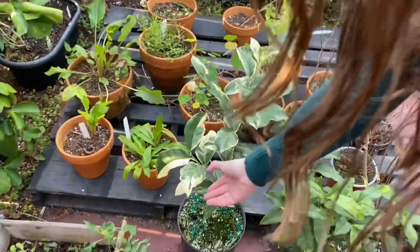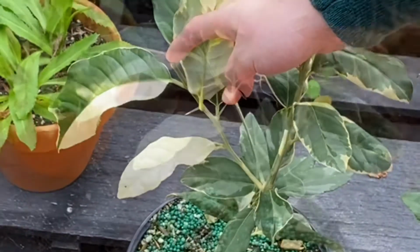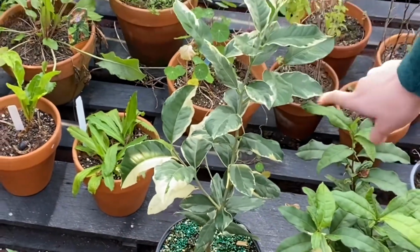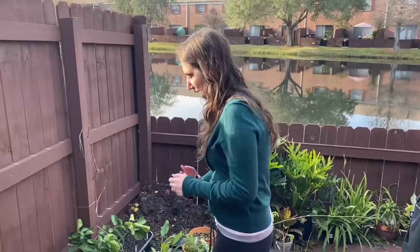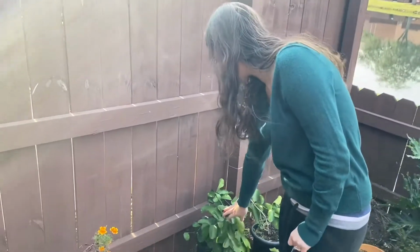Now, look at these leaves. Are they not beautiful? We got this one right here that's like a pure white, which is just gorgeous. Apparently, these lemons will be striped on the outside and pink on the inside. I'm really excited to see how this comes out. Hopefully next year we'll get some. This is my very first lemon tree.